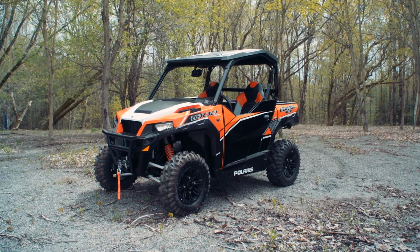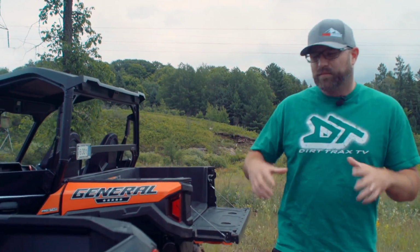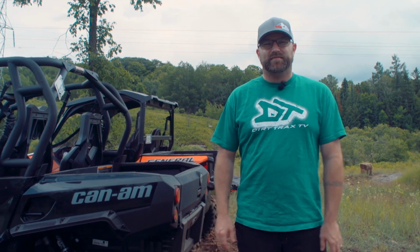These are all vehicles designed to work as hard as they play. But in our opinion, two of them stand out as having dual personalities that are more equally split between sport and utility than the others. They are the Polaris General and Can-Am's Commander.